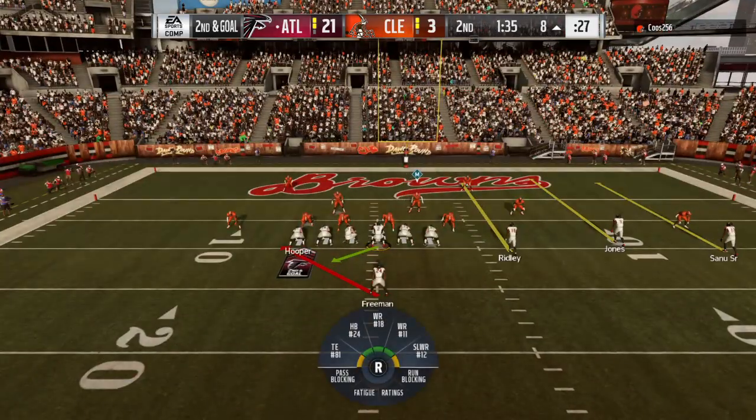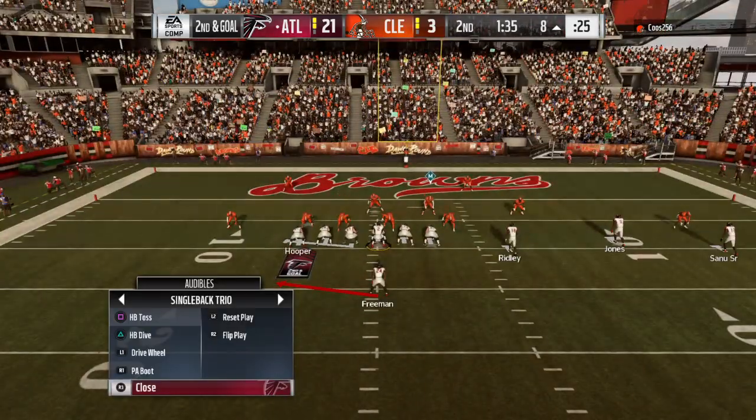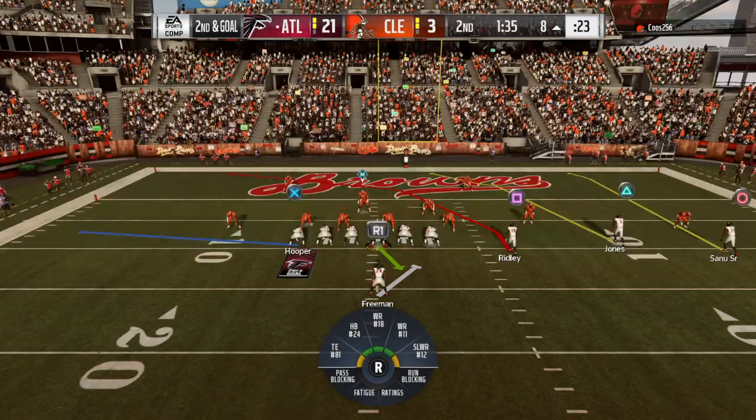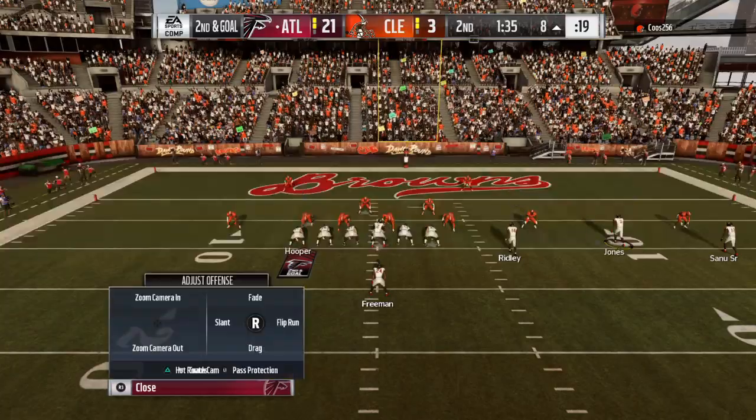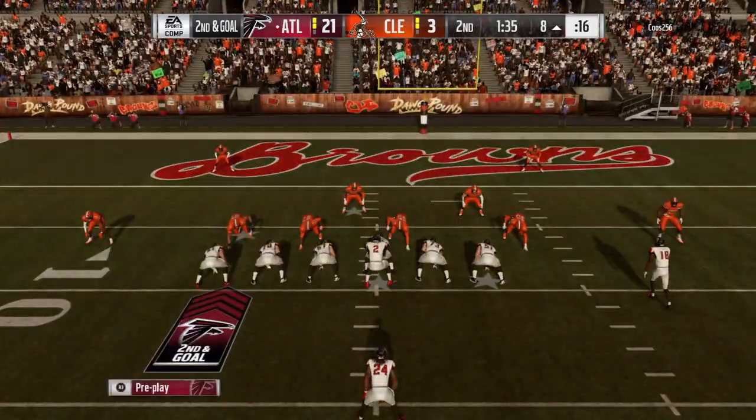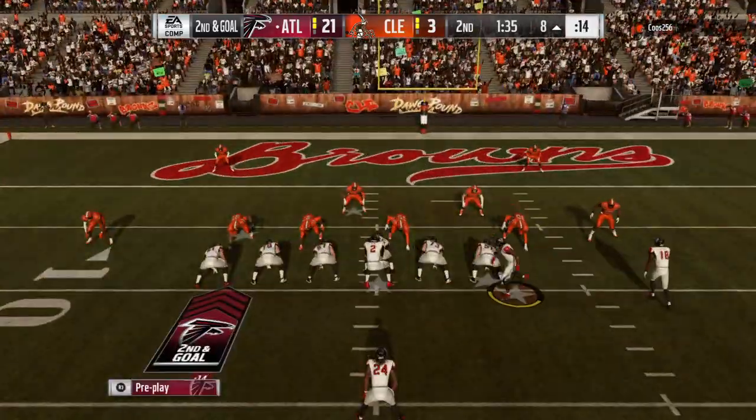Ready! Ready! Wait! Wait! 12! 21! Hey, right ass, right ass!